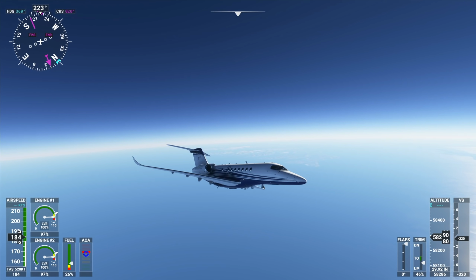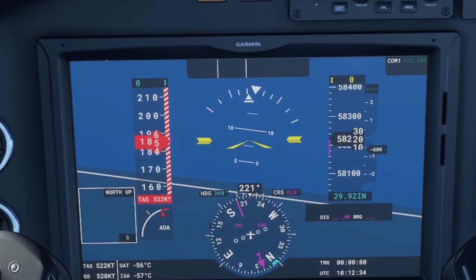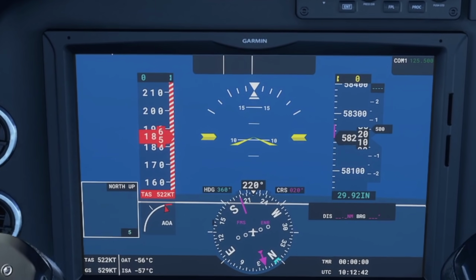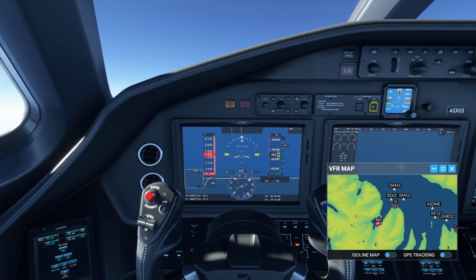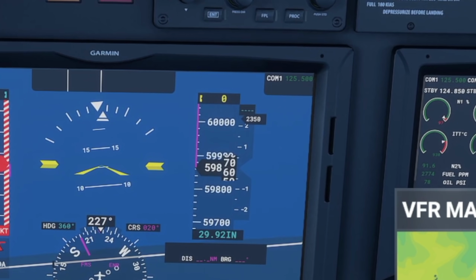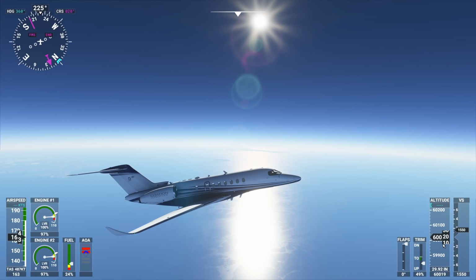Meanwhile, the Citation Longitude is just vibing around here. We are definitely struggling to build some more altitude, though. We do have to pull on the yoke quite heavily now in order for the plane to actually ascend some altitude. This is not gonna go on for very long, let's just say that. Alright, we are about to reach 60,000 feet. There we go. That is 15,000 feet higher than this plane's maximum altitude.